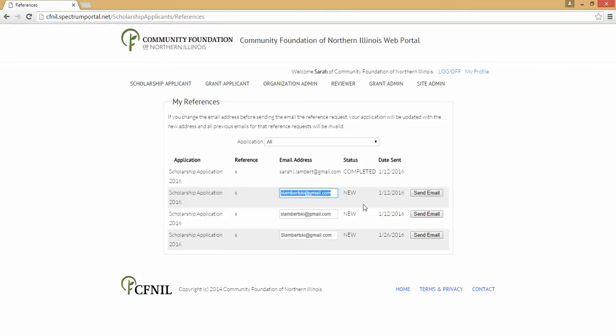CFNIL has no way to tell you that a reference hasn't been received, so you need to be following up with your recommenders to make sure that they've filled out this form before March 8th. And if you have any questions, you can always contact the Community Foundation. Our contact information is on our website as well as the first page of the application.